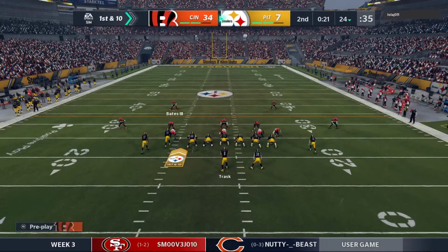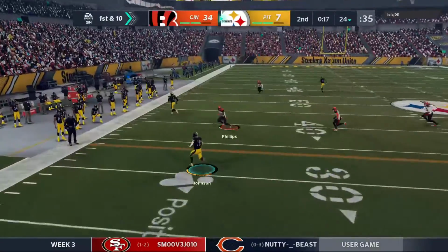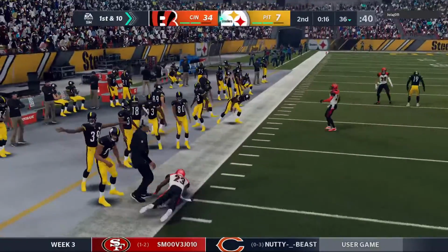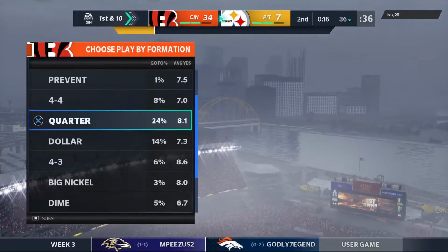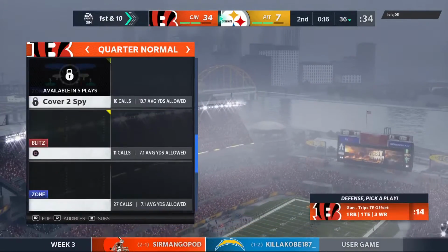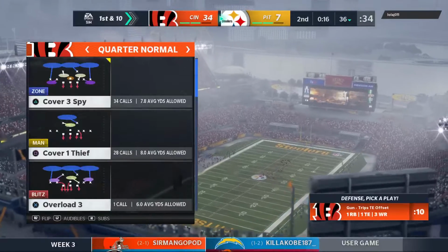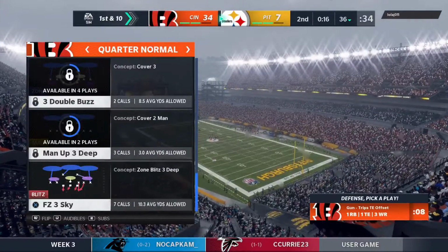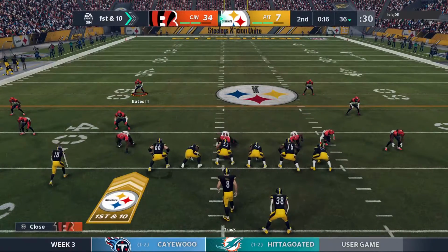Watch the screen. From the shotgun, he'll look to throw. That ball caught by the former Toledo Rocket, Deontay Johnson. And he takes us beyond the 35 before going out of bounds. That's a 12-yard gain now on back-to-back plays. 1st and 10 at the 36-yard line. Back-to-back good plays have them on the move on 1st down.